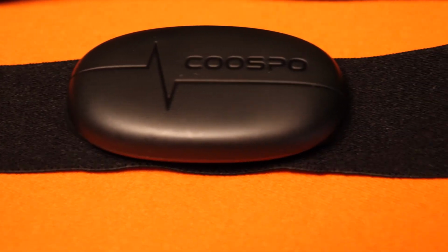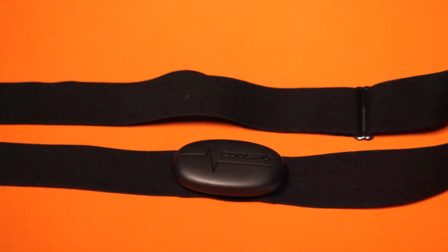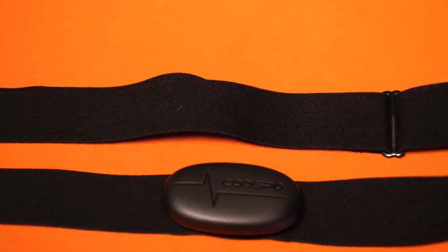Another metric I'll be tracking is my heart rate. I've been putting in a lot of training this block, and I've seen the numbers and I've studied the numbers, and I know how my power and my heart rate kind of correlate, and I know exactly where I'm going to need to be. We use a heart rate monitor brand called Cuspo, and we found that it's been very accurate for us.